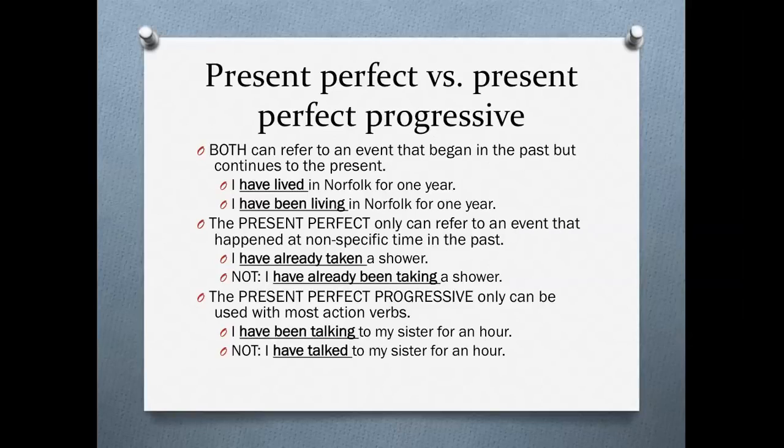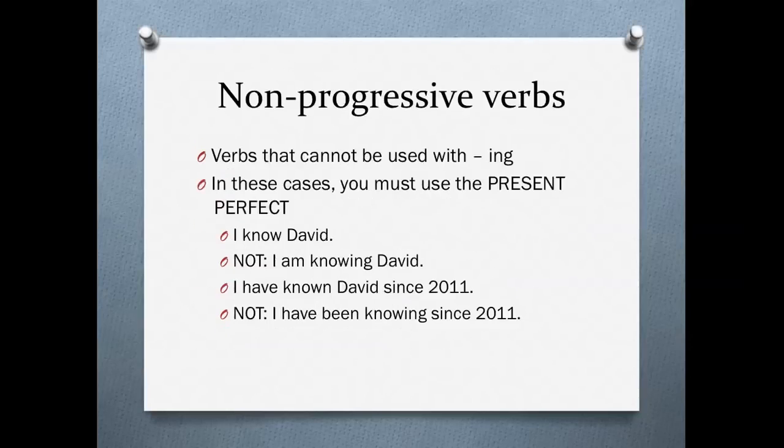Now, you're probably wondering why, and there's not a good reason why that second sentence is wrong, but in general, verbs that describe an action need to use the present perfect progressive. Let me show you a few more examples in a minute. Let's look at non-progressive verbs. This is when you need to go back to your textbook, page 17, and read chart 1.6 about non-action verbs.